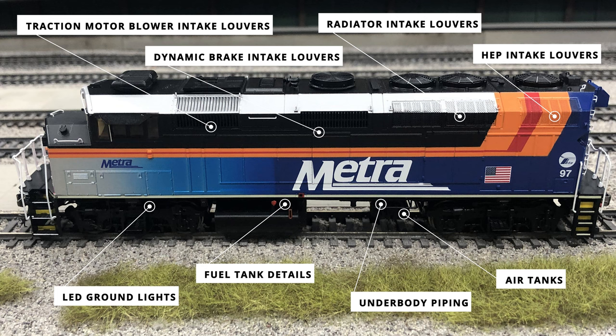The grilles both feature complex paint jobs with the silver and black dual paint job on the radiators and the orange and red Metra wings on the HEP grilles. Similar to the first grille, the radiator and HEP grilles are separately applied photo-etched brass components.